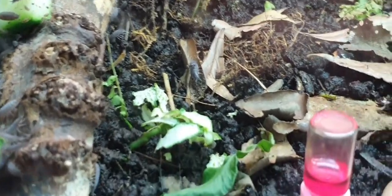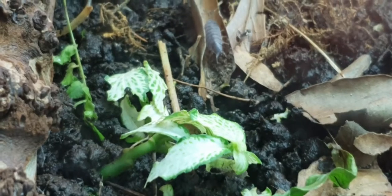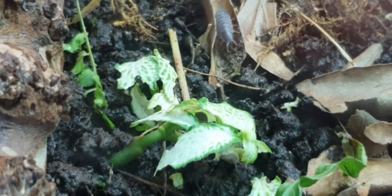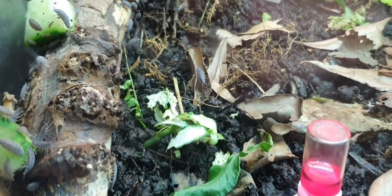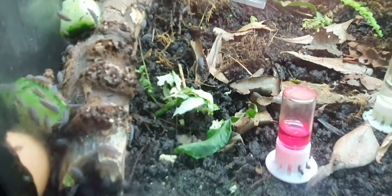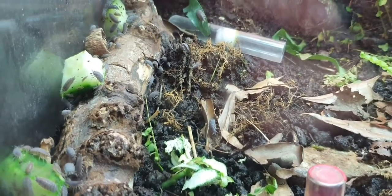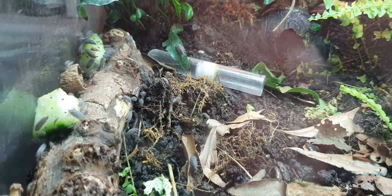I say whatever's natural. My Fittonia is still hanging on. This hasn't grown since I planted it. It hasn't died, hasn't grown, hasn't done anything, and they've started eating it now, so it's probably not going to last much longer, but it's just kind of there. It's sat there doing nothing. What was I saying? So yeah, springtails and isopods, really important in a bioactive environment.